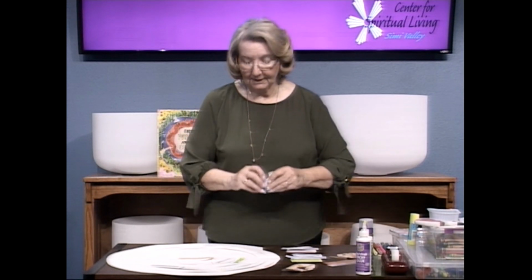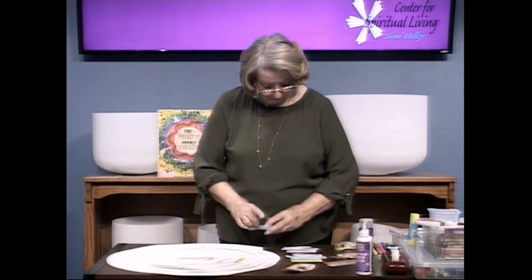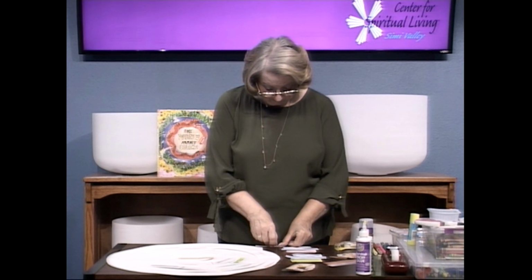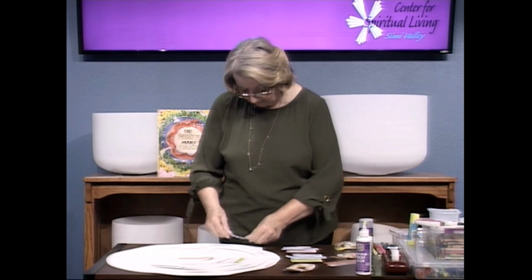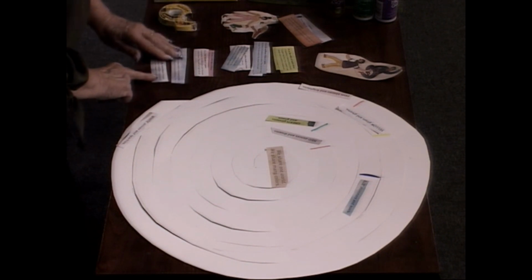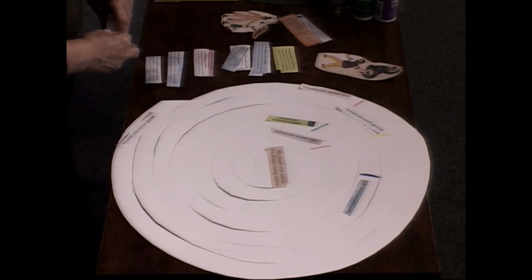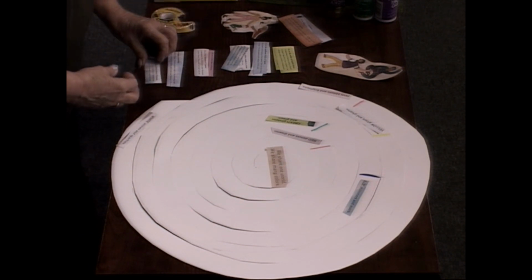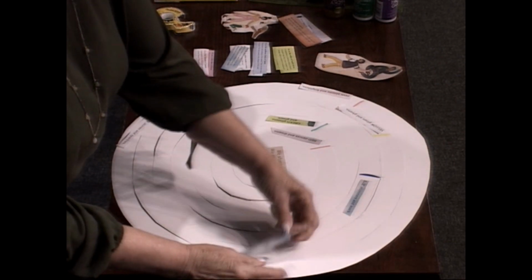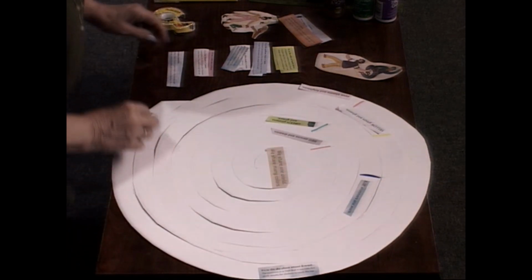I'm going to take double stick tape to put this stuff down. We saw the white in Australia and Mount Everest. Mount Everest is one of those super, super high mountains. So we're going to put the white sparkles there. We're going to put Mount Everest over here. This is kind of our spiral that represents the white.